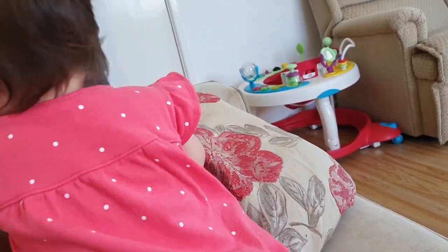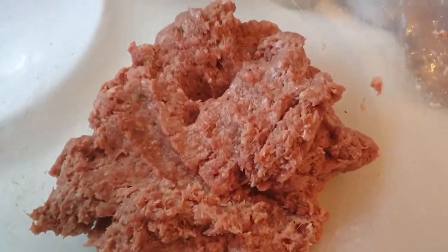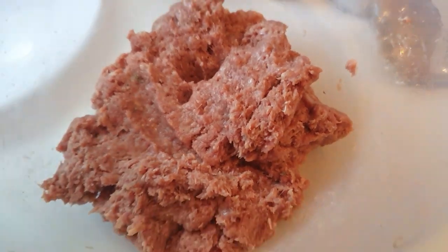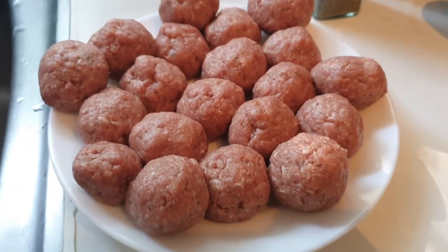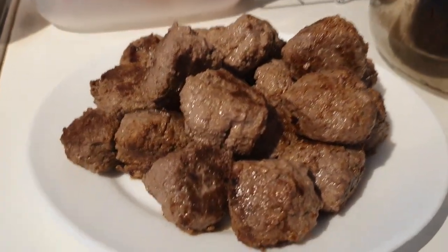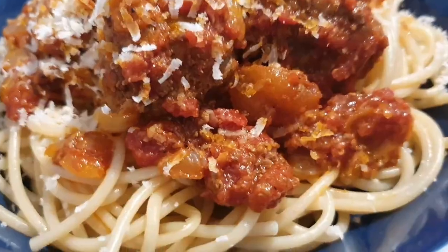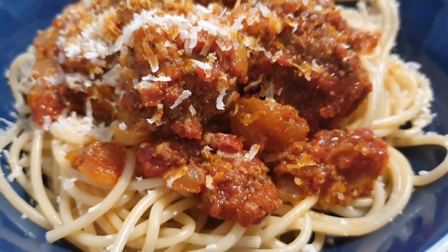Sophia. Making spaghetti meatballs with homemade meatballs. That's what I used. All rolled. Different sizes. Meatballs have been browned. It's time to make the sauce. Spaghetti meatballs finished. And topped with Parmesan cheese.